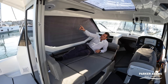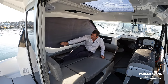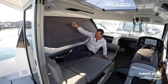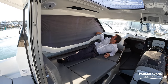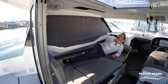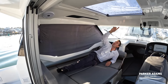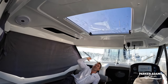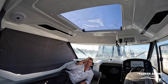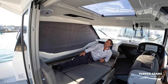And I also like the way the curtain fully fits around the shape of the window. And you also get another one for the other side. You get one across the back. You can fit a blind to the top as well and around the windscreen, so this area becomes completely private. So if you are sleeping here, you can be in complete privacy, and of course darker as well.